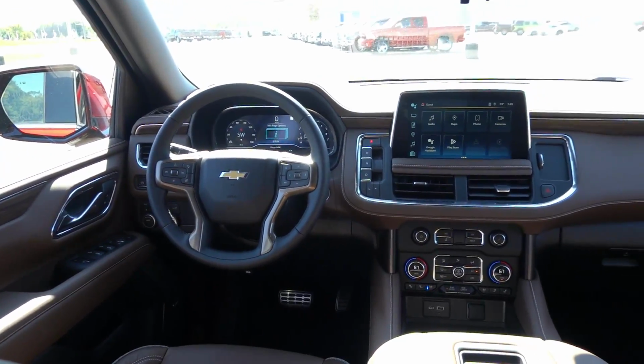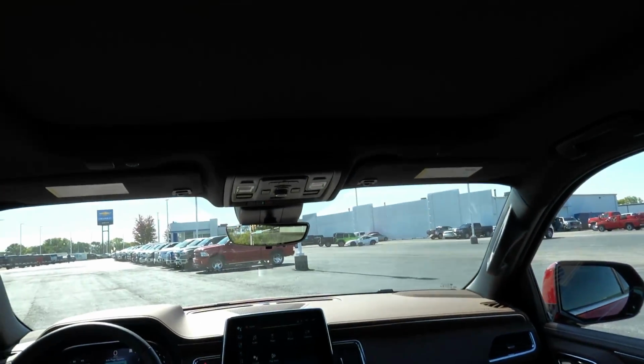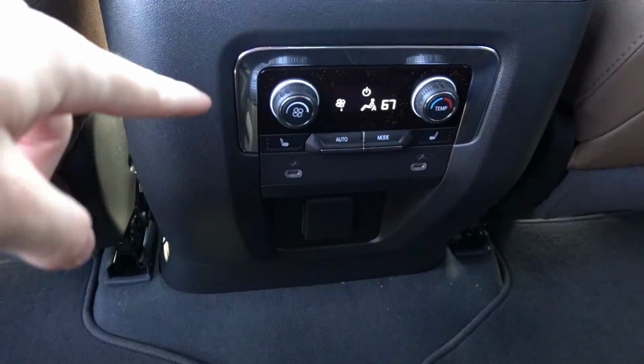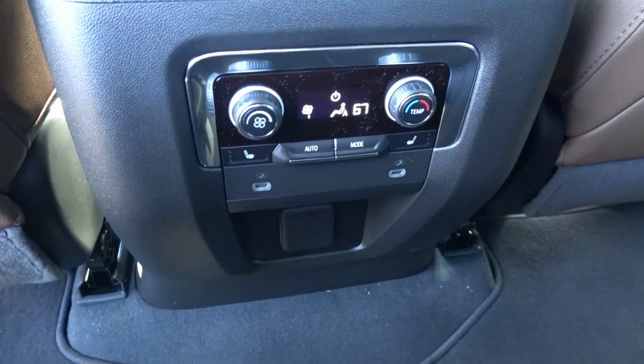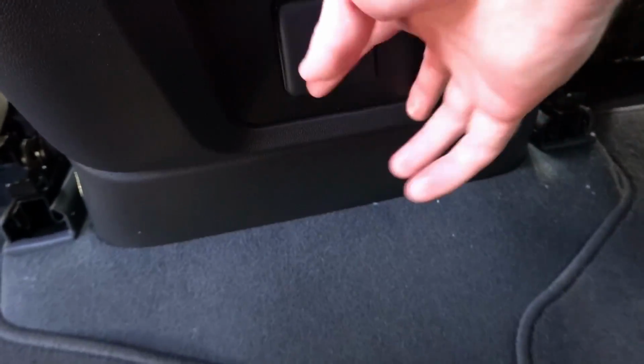There's a look at the front seat and the dashboard. Now I did shut the panoramic sunroof as it was getting quite warm, but there is the sunroof itself. It definitely goes back to the second row, full-size panoramic roof. Out back, you have your single zone automatic climate control, 2 USB charge ports, heated second row seats, as well as a 120 outlet at the very bottom there.